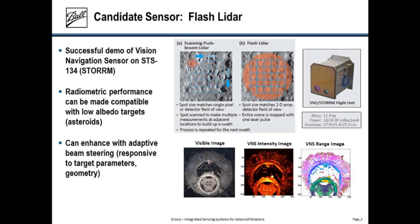And flash LiDAR, as you may know, illuminates an entire field of view all at once. All the pixels come back with a range in real time. This particular device operates at 30 hertz. You can enhance this with adaptive beam steering. We've done some of that at Ball. This unit didn't have that, but there are ways to enhance the operability of this for high dynamic range targets.